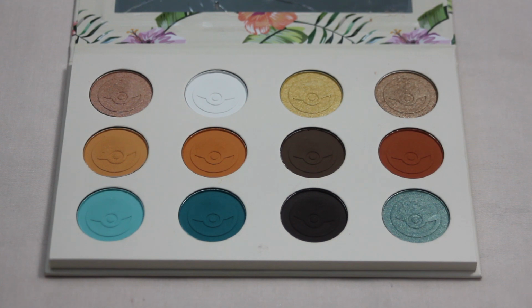I think the color story is super cute as well, but there's just something about this palette that has me not reaching for it, and I don't really know if I could tell you what that is. This is just a palette that I forget about, I definitely neglect. It's definitely a problem, because when I look at it, I'm like, oh, that's a super cute color story, but it doesn't really inspire me to reach for it.